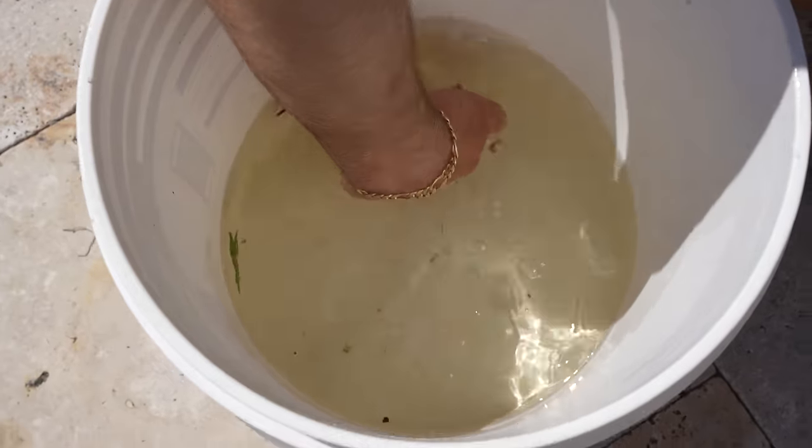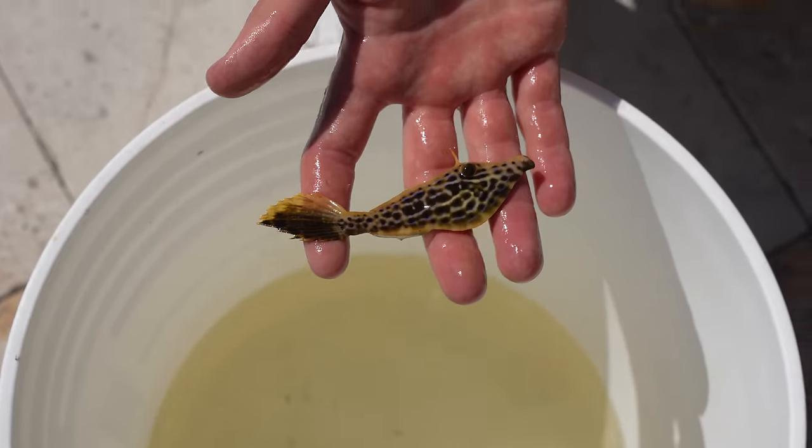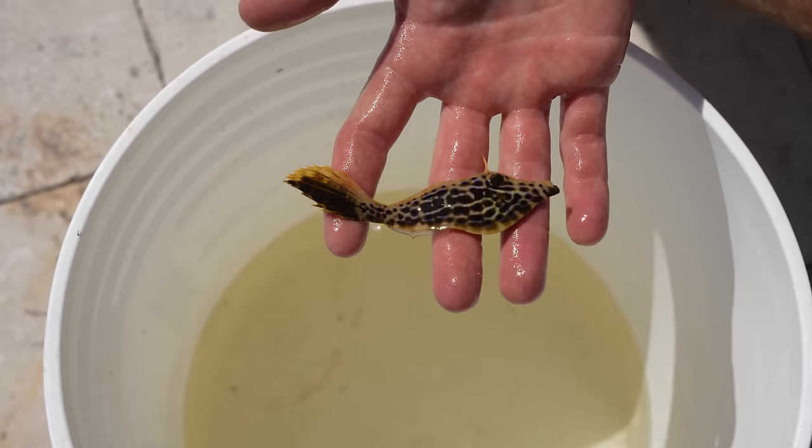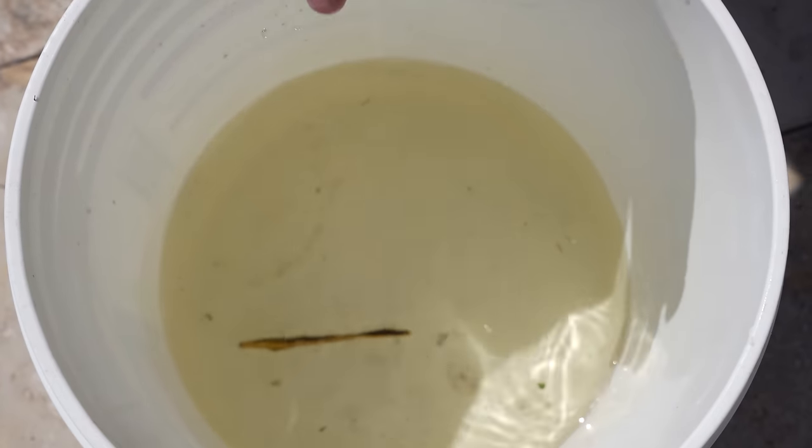Come here, buddy. This guy's so in the native pond. I would put him in a regular aquarium. I would put this guy in my colorful aquarium fish aquarium, not just the native pond. Freaking cutest thing I've ever seen.